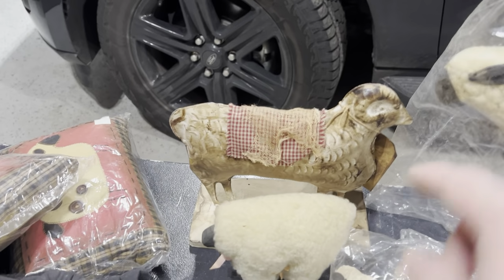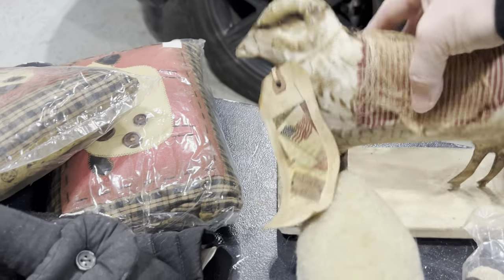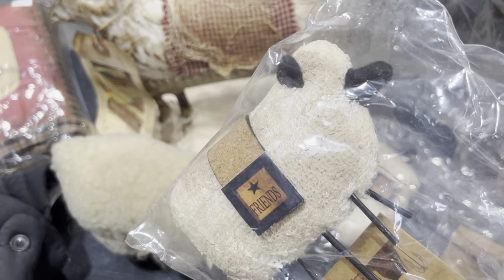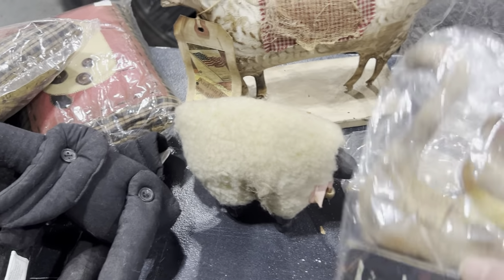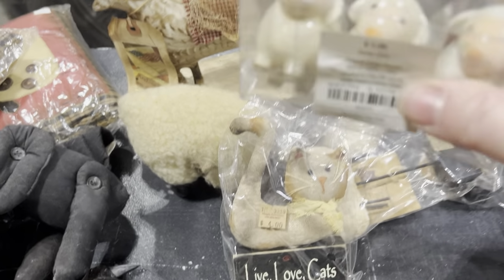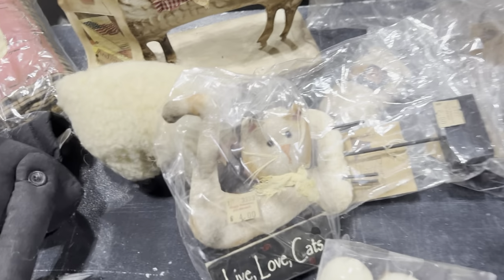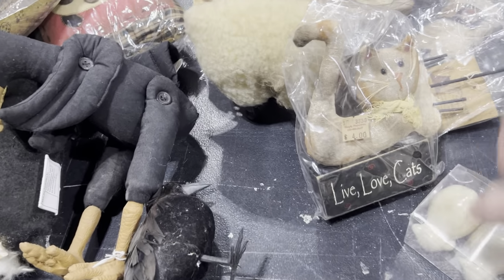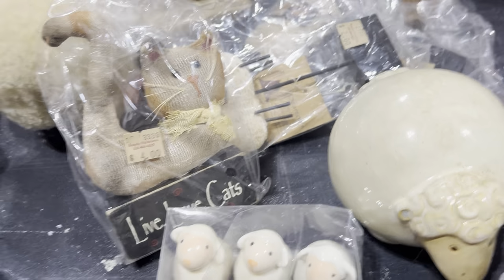So then we got a couple. This is a ram. I thought he is way cool. He's metal. He definitely has that nice primitive vibe. And a lot more sheep. She had sheep all over the place. So we'll see what I can do with those. And then a little kitty cat. Hi, little kitty cat. I thought that was too sweet. And then just a set of little sheep. Which I think those little sheep might go with the big sheep. That might be the mama sheep, and then these might be the baby sheep, y'all. Or they could be. Not sure if they're exact match.